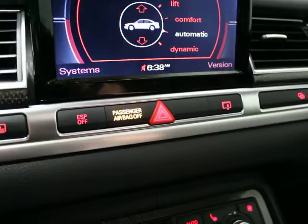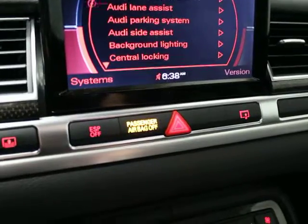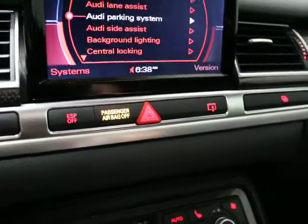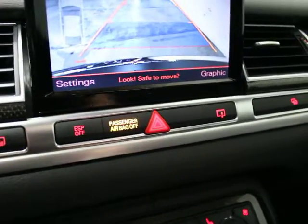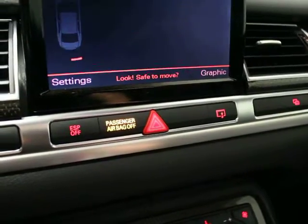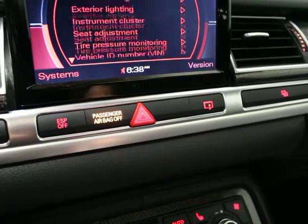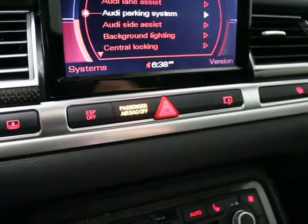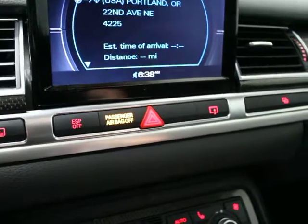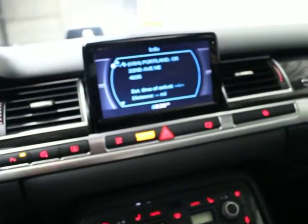And then also, if you go into the systems, this will tell you what you've got. So you've got adaptive cruise, Audi lane assist, and your Audi parking system, which is actually a backup camera, and front and rear parking sensors. Let me see if I can get back to that quickly enough. So side assist, which is lane departure, background lighting, central locking, exterior lighting, instrument cluster, seat adjustment. I mean, all kinds. It's a very complex car. And then you have your system information as far as your nav goes, and all kinds of other stuff, which I won't get into, but anyways, it's as complex as Audi offers.